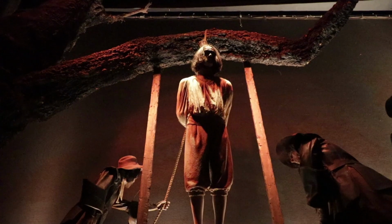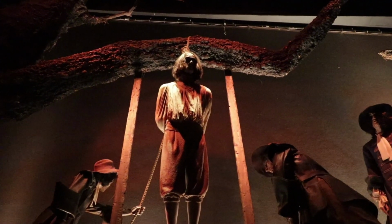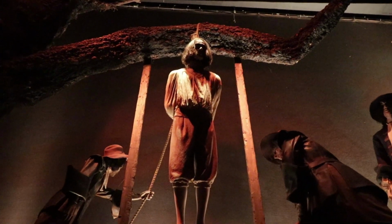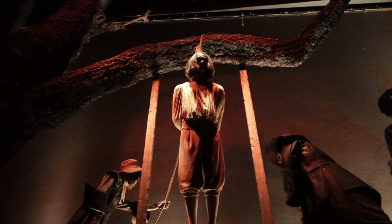Lead us not into temptation, but deliver us from evil. For thine is the kingdom, the power, and the glory forever and ever.